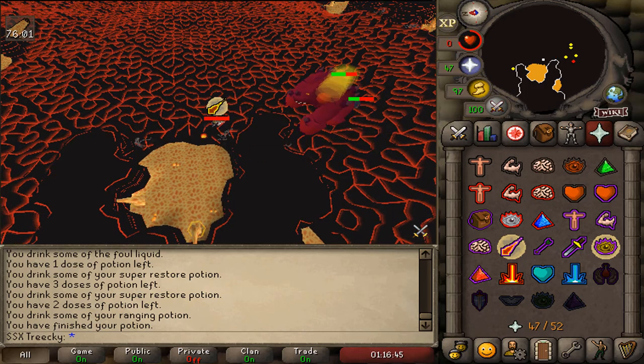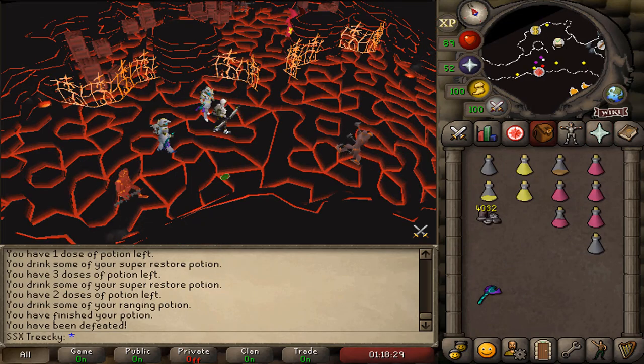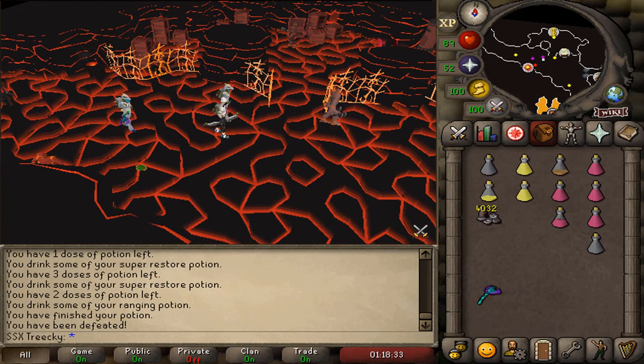Oh my god, I don't think my blowpipe can out DPS the healers. I think that's a huge problem. I think we're done with this attempt of doing Jad on three accounts at the same time. I might come back to this later, but for now, I think we're done with this challenge.